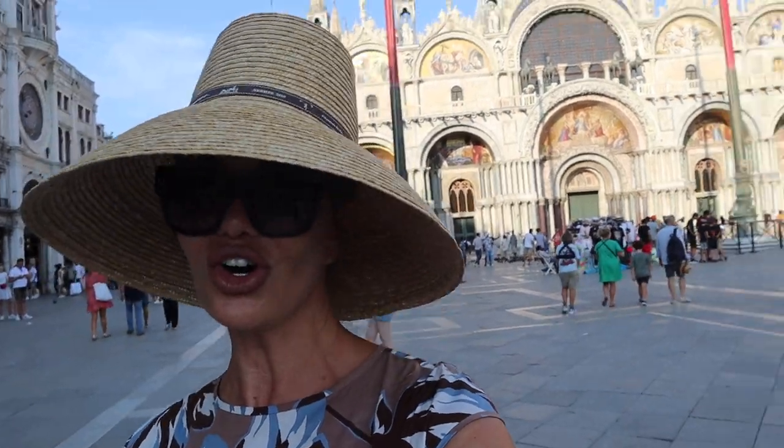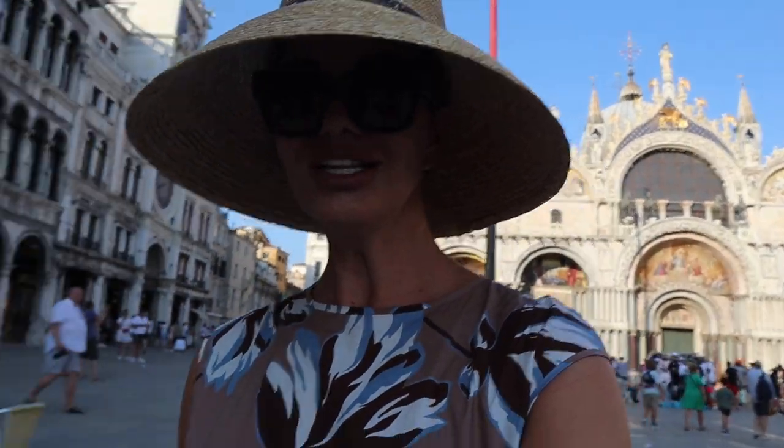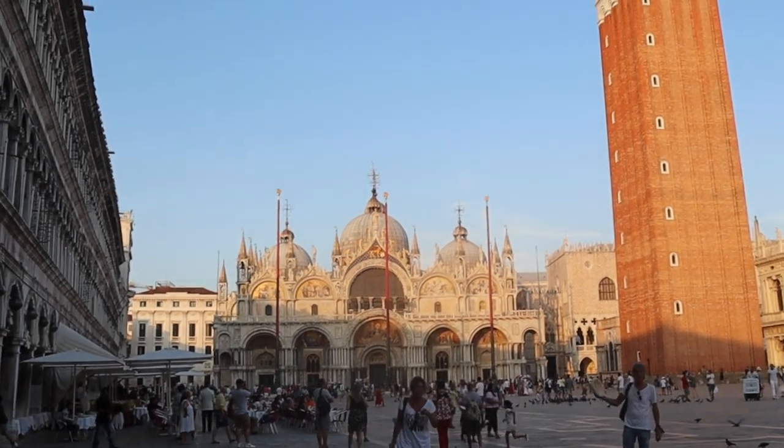Piazza San Marco and Cathedral. Goodbye, Venice.